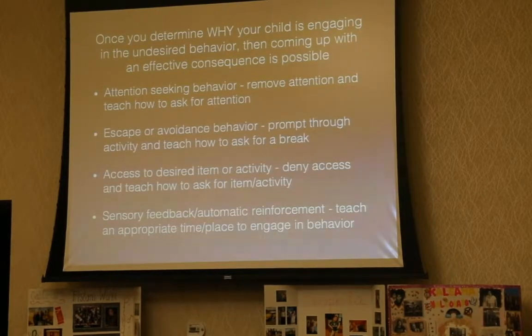Once you determine why your child is engaging in the undesired behavior, then coming up with an effective consequence is possible. So we touched on this a little. But with an attention-seeking behavior, you want to remove attention and teach them how to ask for it. In many situations, this isn't possible. But at home, one way to remove attention would just be to get up and leave the room. And things like eye contact actually could be attention to your child, something really subtle like that. So you have to be really careful about any level of attention you're giving them if you think that their behaviors are attention maintained.